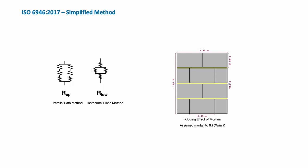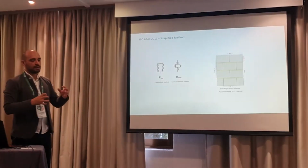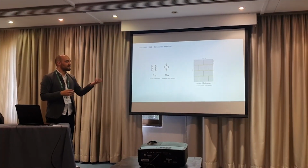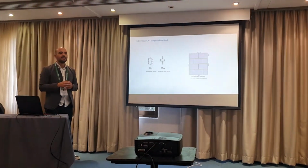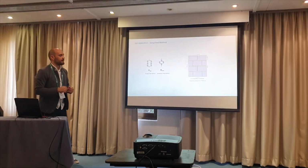The first one is the parallel path method, which gives you an overestimation of the R value, as well as the isothermal plane method, which gives you an underestimated value. So then ISO tells you to mix the two, you average them, and the actual R value is somewhere in between the two. Of course, the more complicated the block, or the wall in this case, the higher the uncertainties. So you have to calculate an R value as well.